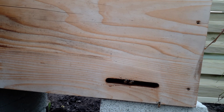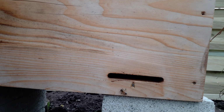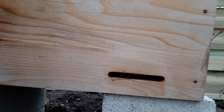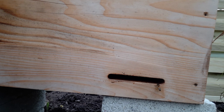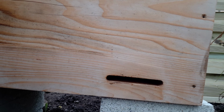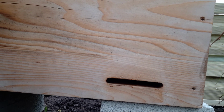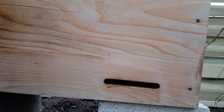It's about 12-13 degrees today, and there are just a few bees coming in and out in twos and threes. Earlier, when the sun was shining, it was quite lively at the hive entrance, but this chill breeze I think is a little bit prohibitive for them.